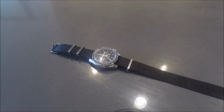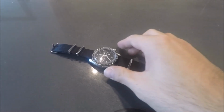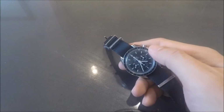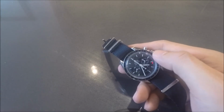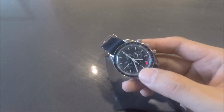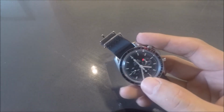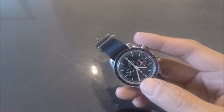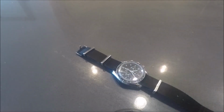The next important iteration, which pays the DNA to this watch you see right here, is the reference 105002. That 105002 was released in 1962, and the big difference there was it came with straight hands. So the Moonwatches you see nowadays, and pretty much a lot of the ones you see even for sale on the secondary market, have these straight hands. If you notice, the minute and hour markers, and also the registers, all have straight hands. That's a big difference, right?